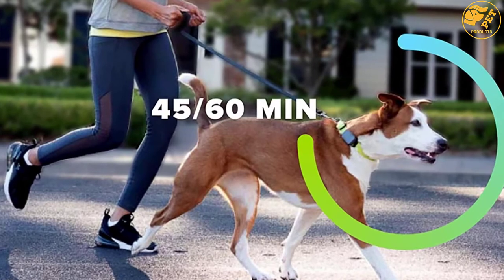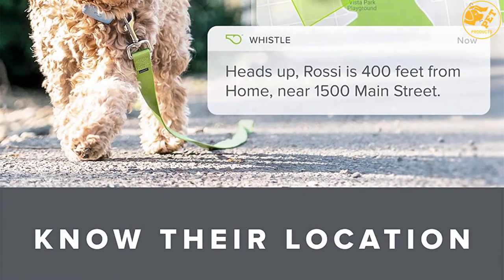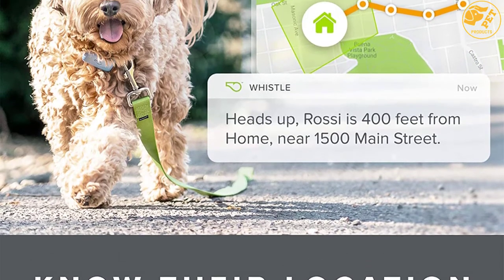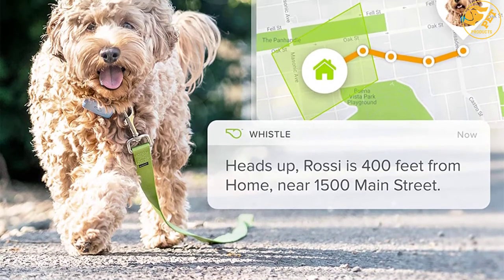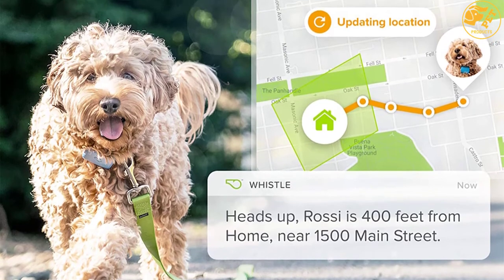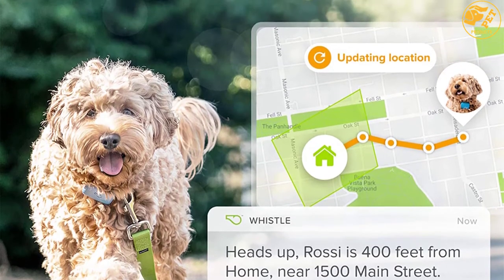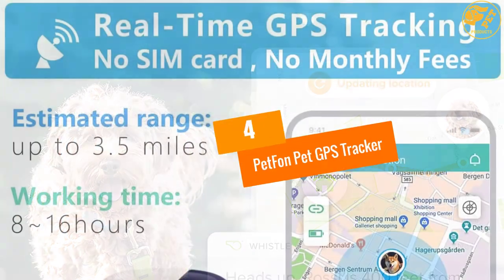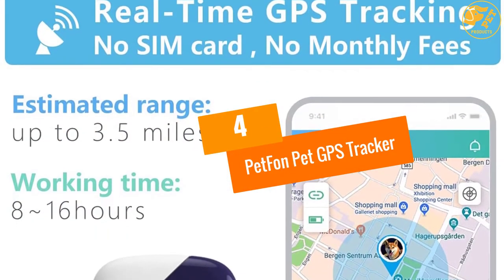The tracker has a rugged design that makes it resistant to tough environmental conditions. It does not get damaged easily and this will ensure efficient dog tracking all the time. It offers greater accuracy, and this will make it easy to identify the exact location of your dog when it gets lost.